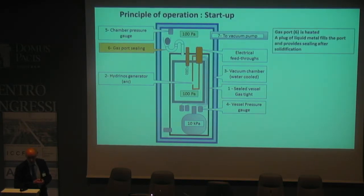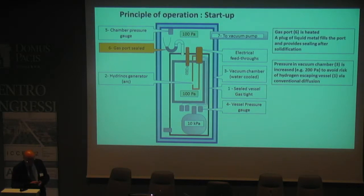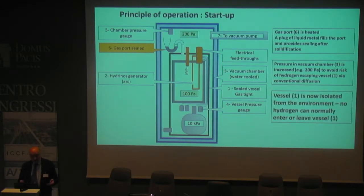Now you start to seal this port. There is an ingot of tin you heat up, and after complete solidification, this siphon becomes solid and is sealed, okay? So, at this time, you can increase the pressure in this vacuum chamber to 200 pascals in order to make sure that no gas will escape from out of this vessel to the chamber. And from this point of time, nothing can go in or out of this vessel. That's it. This is sealed.